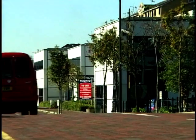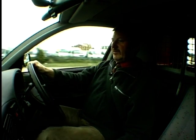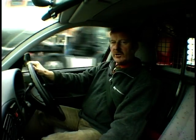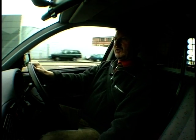OK, let's see what the Volkswagen Caddy will do on the road. Now the first thing we notice when we've got in the cab, it is quite compact. There's not a lot of room in here actually. If you're pretty tall or a bit on the bulky side, it's going to be a tight squeeze.